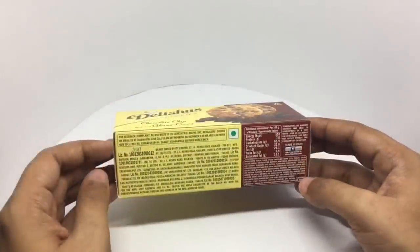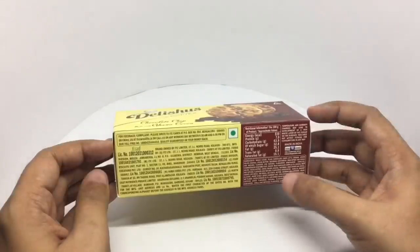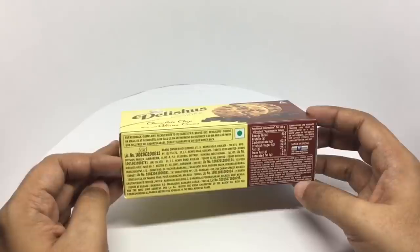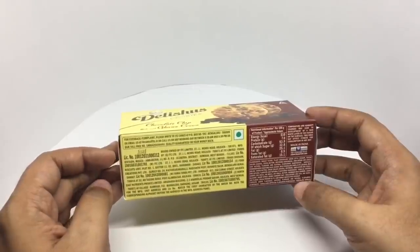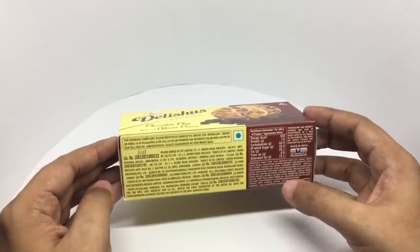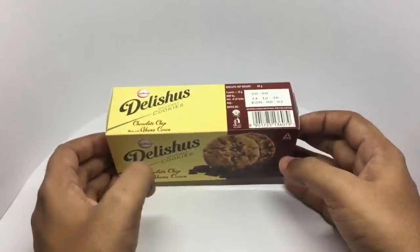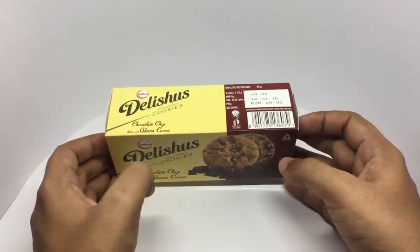That's the ingredient list, nutritional info. They manufacture in quite a few places in India. Vegetarian product. This costs around 30 rupees or around 50 cents or so.